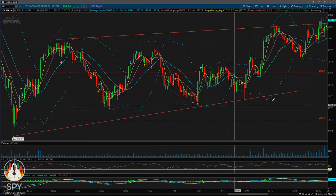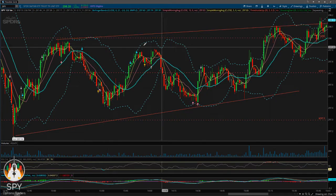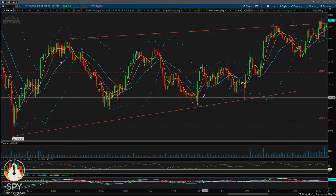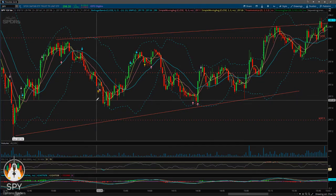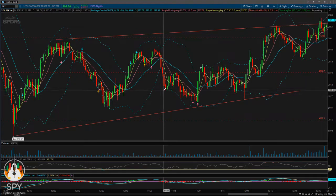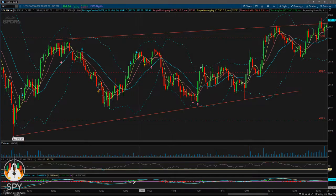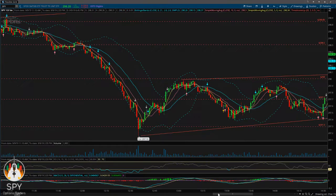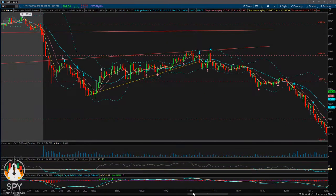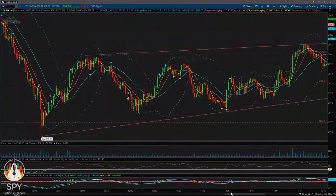But what you're looking for is when it forms this channel pattern or any sort of trend line like this, you're looking for a break. So either a break on the bottom or a break on the top. These areas of support and resistance, we may have to go back in here. 297.50 looks like a pretty good area right there. But 298 definitely, 298.50 definitely, 298.85, that area definitely.